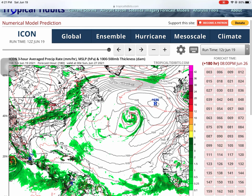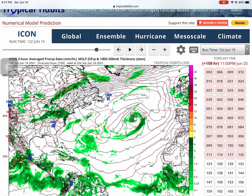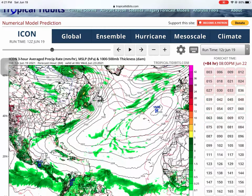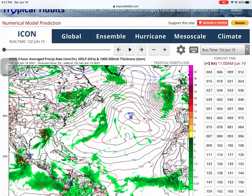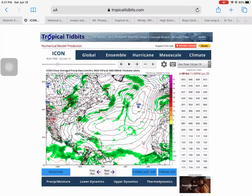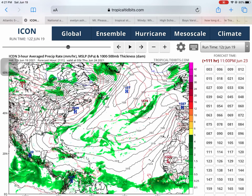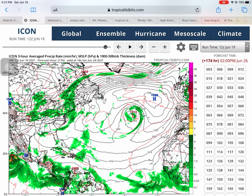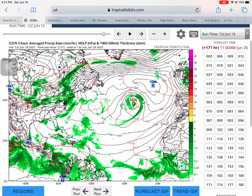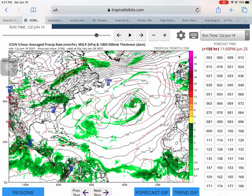And for the Icon model, let's see what the Icon model shows. Okay, so basically still showing the same thing. So showing a lot of rain right there, parts of the southeast coast. And it looks like there's possibly another system right here in the Gulf. So that forms, that becomes a D named storm. Looks like it's June 26th when that could happen, if that happens.